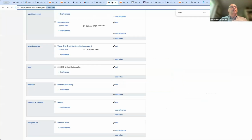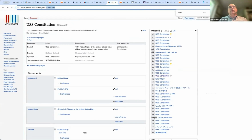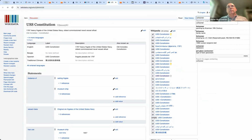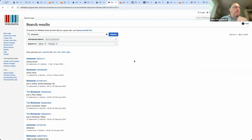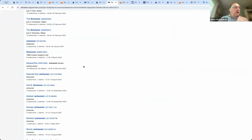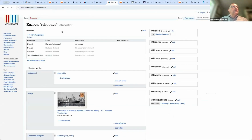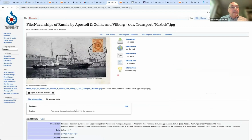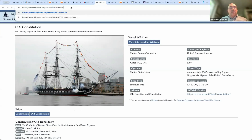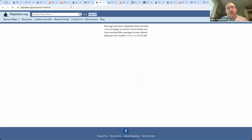So let me try searching for schooner and see if it will work. Sometimes I have a tough time. Kazbek. That's not, we're going to try. So this is a naval ship of Russia. Wow, I'm going to guess that we're not going to find this here, but if we did, it would be at that Q number. So you can always search for a Q number using that format.